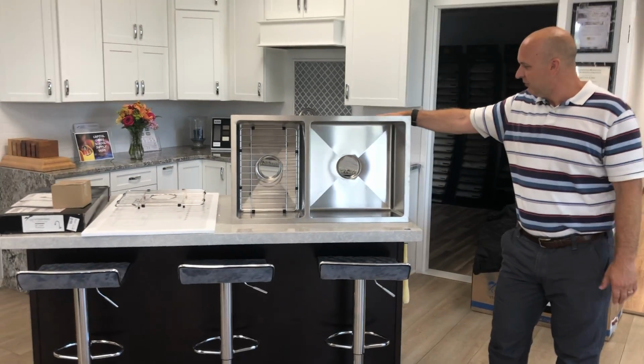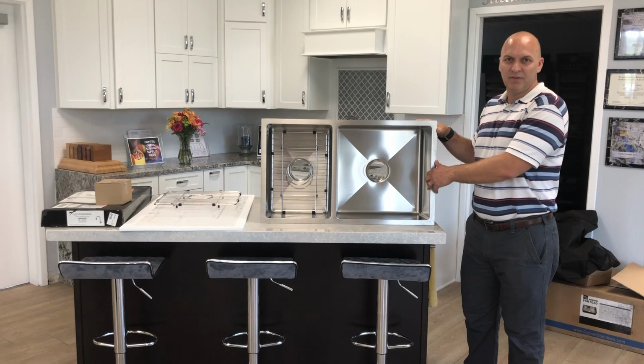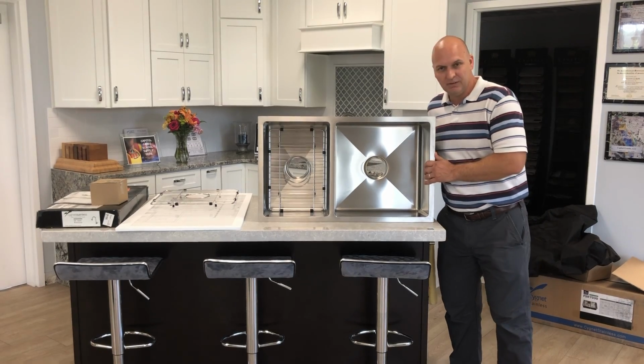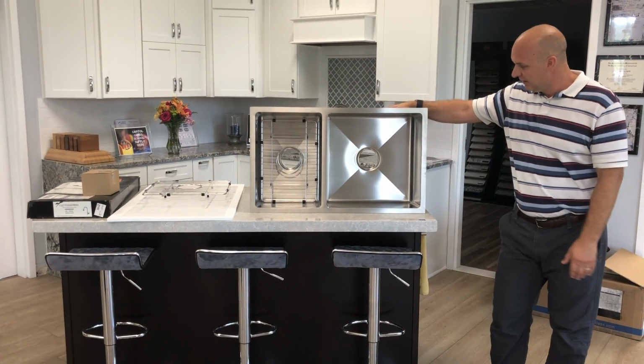One of the things that really jumped out at me about this is a 16 gauge sink, so it's heavier than your average. It's very quiet, high quality, it's got sound deadening panels on it, and when you lift it up you can really feel it. It's very heavy, it's surprisingly heavy.